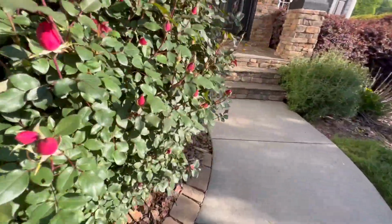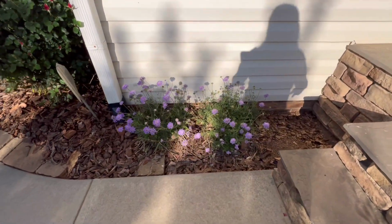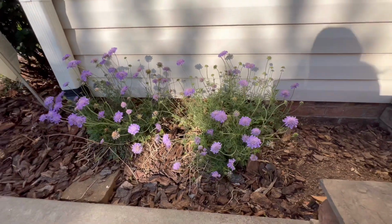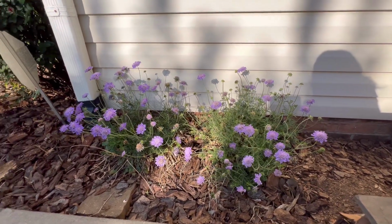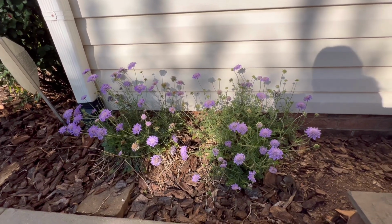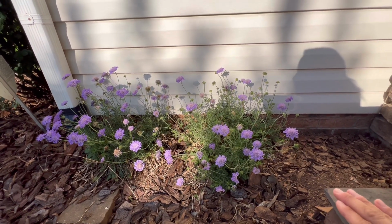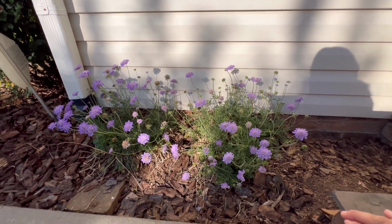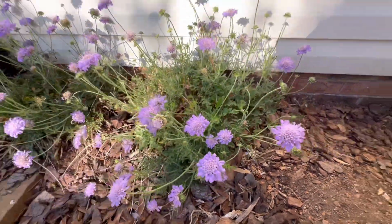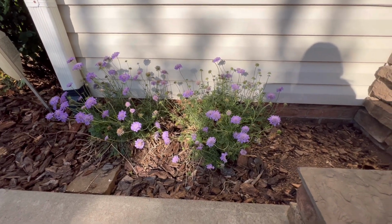Coming around the front, these are pincushion flowers. And if you don't know these, I want to introduce you to them. These are a perennial that, for whatever reason, as I said, I'm in zone 7B, never stop blooming. Even in the coldest days of winter, they still have blooms. They still look nice. They multiply, and I just really, really like these.